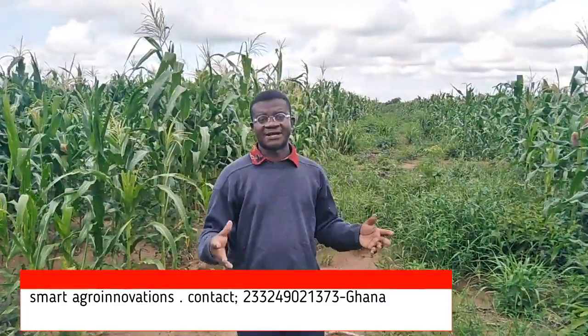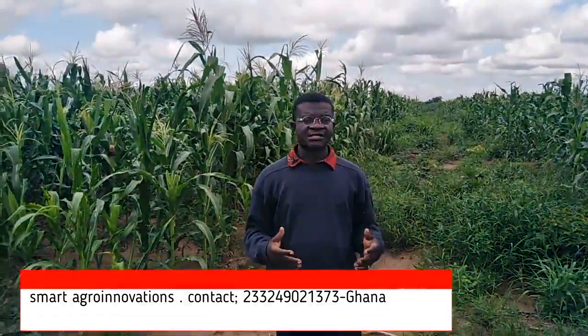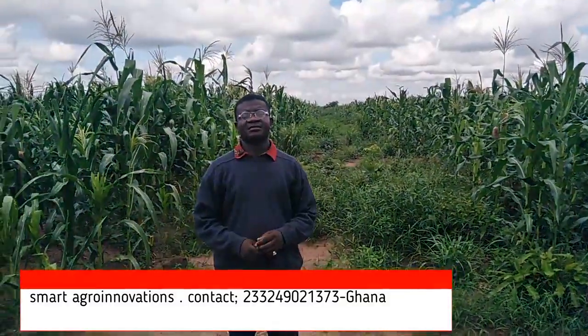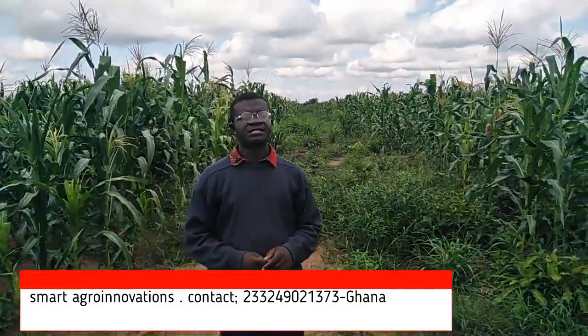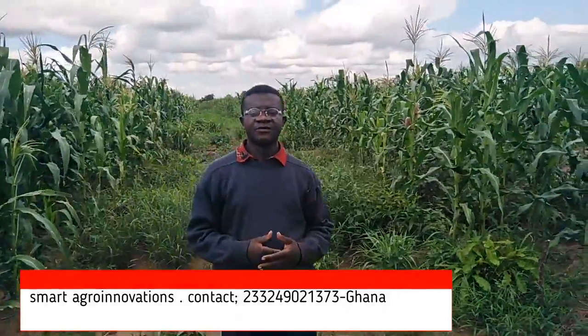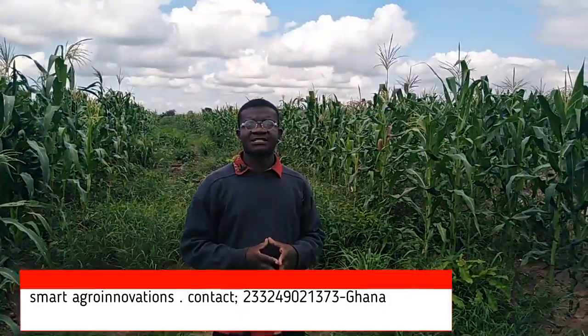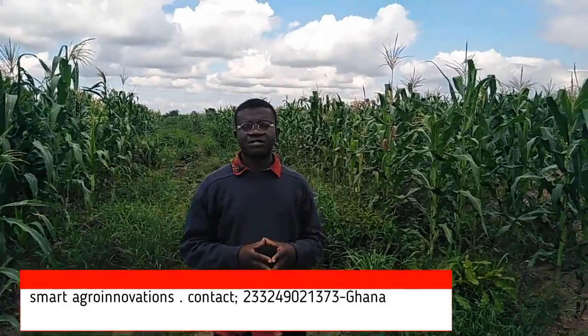I told you this is Smart Agro Innovation. This is maize farming. It is happening here in Ghana. And this is the first season. Definitely we are going to do another one after this one has been harvested. We are still on it. We are practicing agriculture while learning alongside.